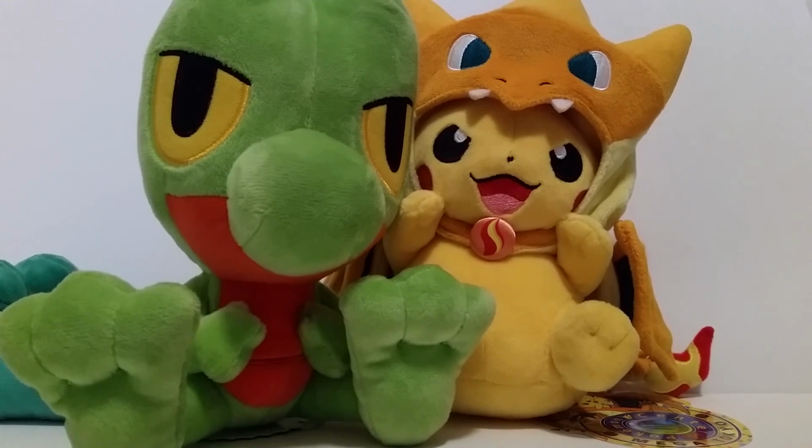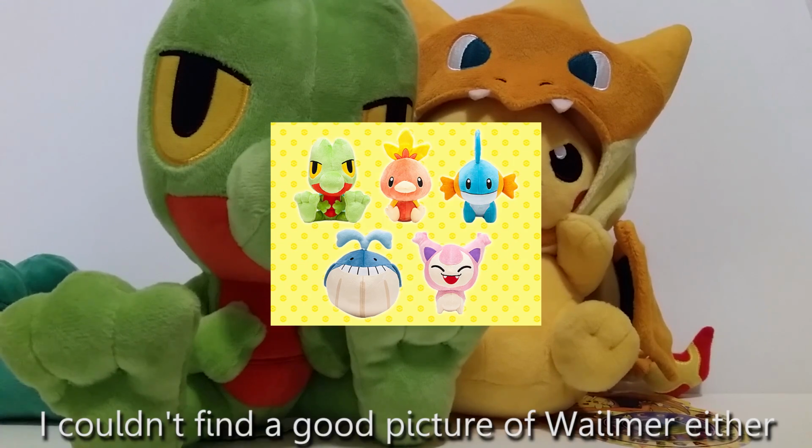I don't have it, but I kind of wanted it because it's so happy, it looks so happy, and then it has a little water sprig coming out of its little hole, which is amazing. I love it. I'll probably put a picture over my talking because I'm just really into it.